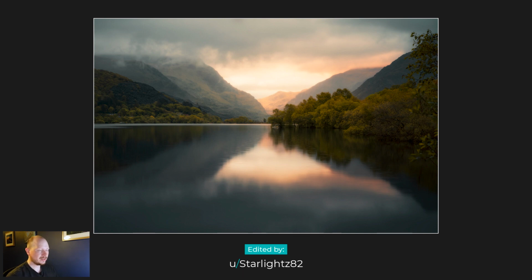They've removed the blemishes in this image, so extra marks for that, fantastic. And yeah, all around just a really good image. And they also submitted a really good image for the Viaduct one as well, so yeah, fantastic editing and a worthy winner, I think. So congratulations to Starlights82 for their winning edit.